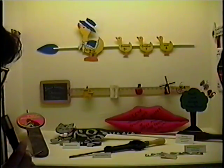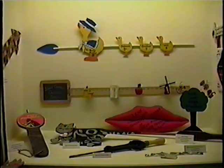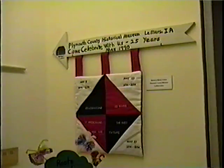And then last in front of that is the Brinkerhoff Martell barbed wire, and that's from Cap Martell in Pierce, Nebraska. Okay, here we're looking at a mosaic type of arrow pointer from the Woodbury County Care Facility. This is a pointer celebrating the 25th anniversary of the Plymouth County Historical Museum in Le Mars, Iowa.